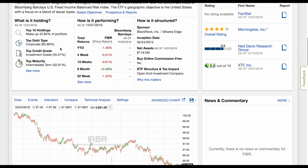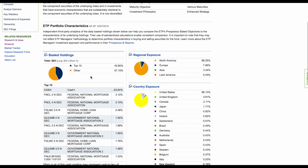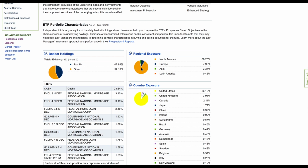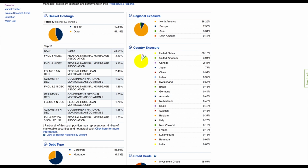So if you want to get real in depth on the actual holdings, you want to click on this see more button under the top holdings, and it'll take you to a page where you can see what this fund is holding. So for example, 80% of it is held in North America. 86% is the U.S. Top 10 holdings, you have some mortgage association.